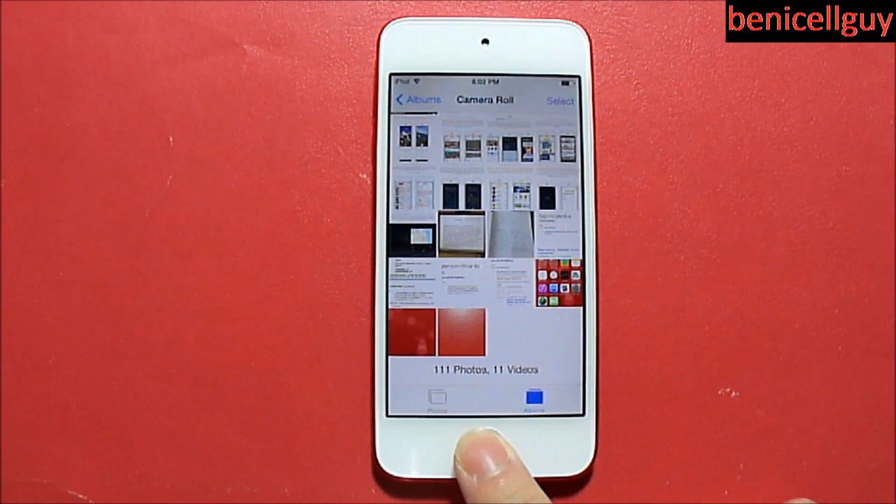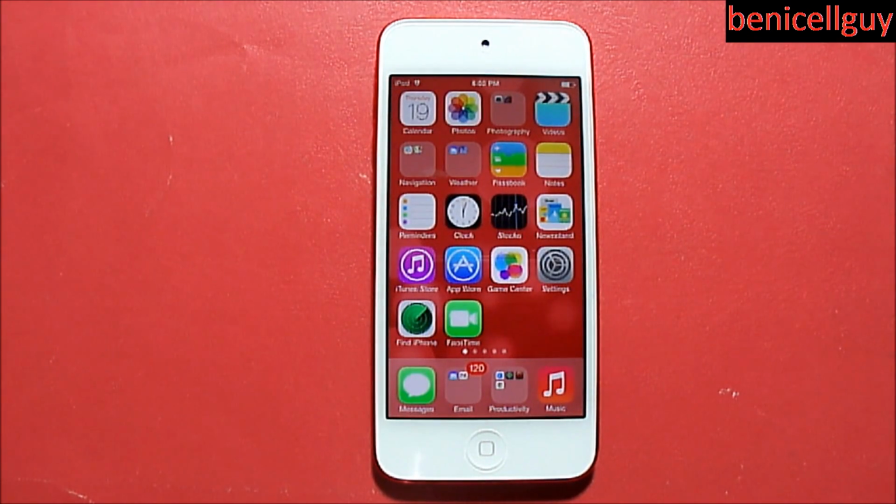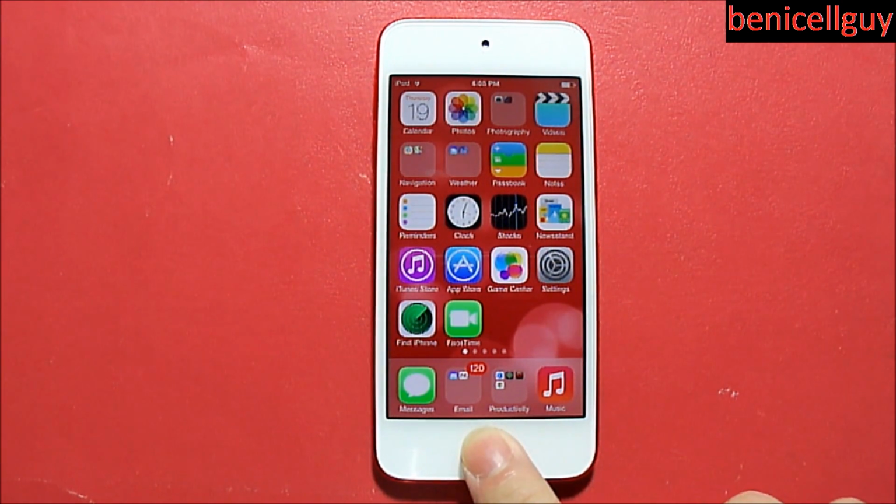Next I want to talk about Siri. So if your device has Siri installed, Siri has gotten smarter, and Apple says it sounds a lot more natural now. For me, it does sound a little bit better, but it still sounds kind of robotic at the same time. So let's use Siri and demonstrate it.